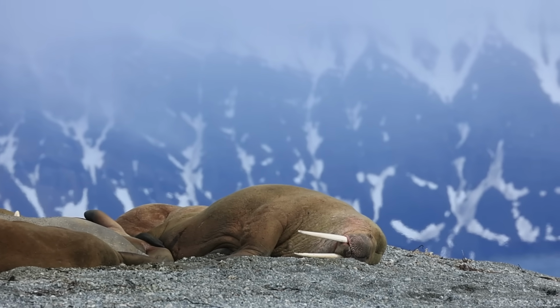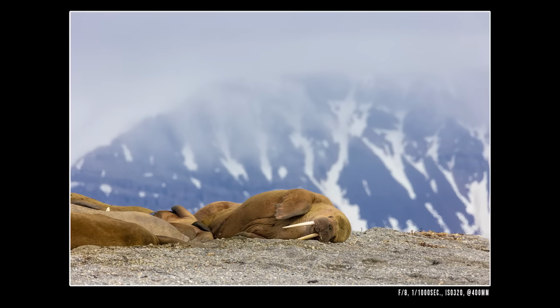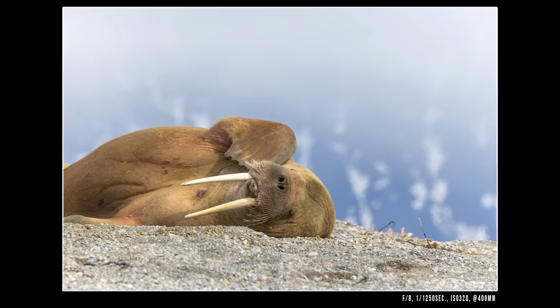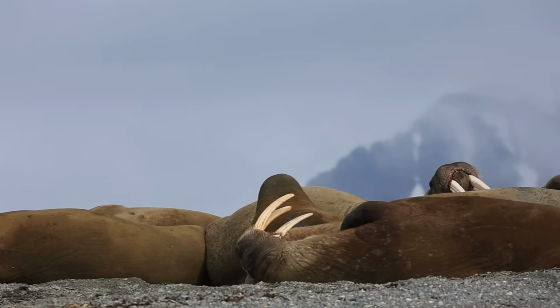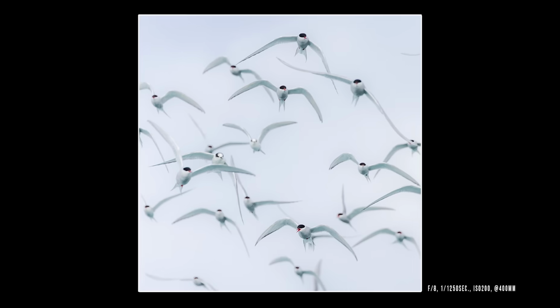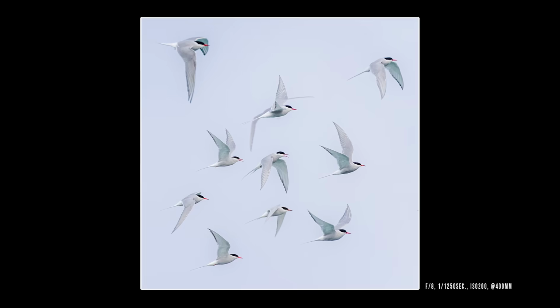They didn't make the easiest photograph, but the light was beautiful and the surrounding landscape unreal. And with a couple frames of walrus, I think the best images actually came from a swarm of terns that shot overhead while we were sat at the walruses. I came away with a couple photographs of the terns that I absolutely love.